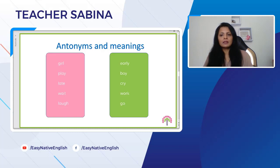So we have here girl, play, late, wait, and laugh. Okay, and the opposite meanings are, but they're not in order because we need to match up the right antonyms: early, boy, cry, work, and go. So we have girl. We need to find the opposite of girl, not the same as girl. Now the only one that would be the opposite here would be the most obvious one, boy. You can have a boy and the opposite would be a girl.